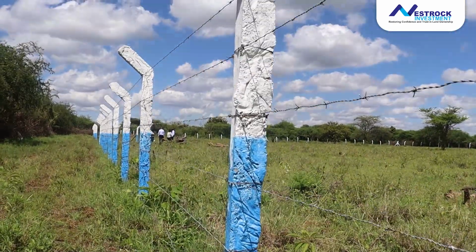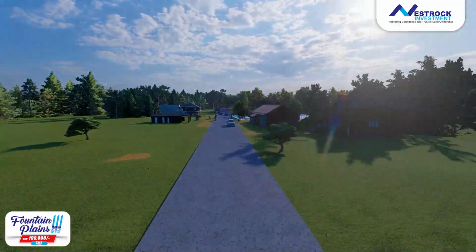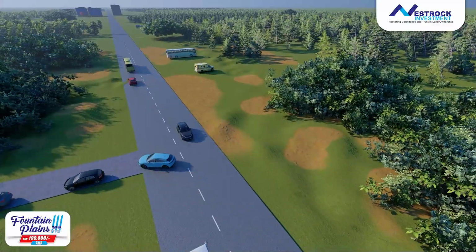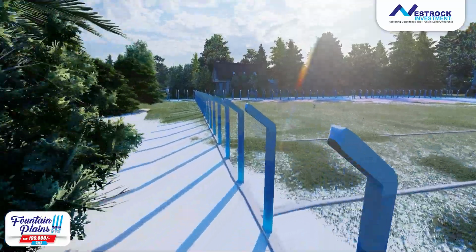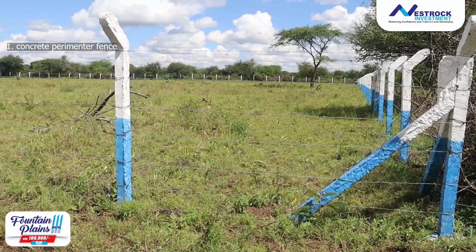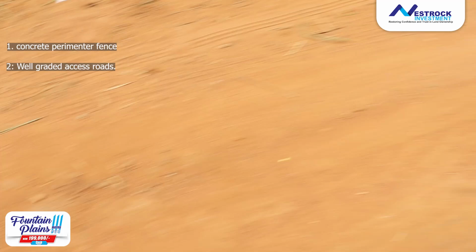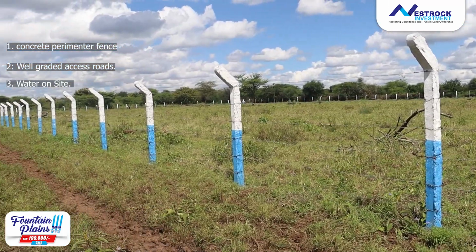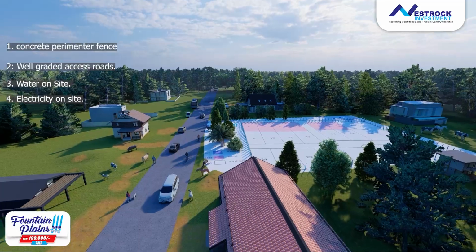On our Matuu Phase 3 project. This project is only 1.2 kilometers from the Garissa tarmac. On this project, we have done value additions. Number one, we have done fencing of this project using concrete posts. Two, we have graded the road in this project. Number three, we have made sure that the water is on site. And number four, we have made sure that there's electricity on this project.